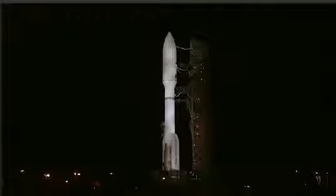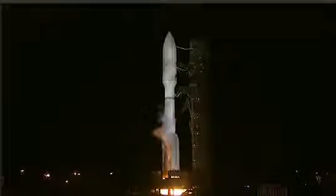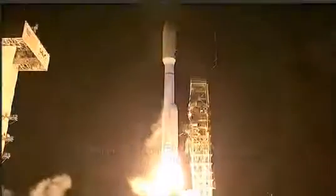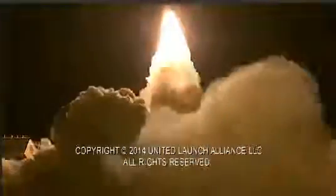T-minus 10, 9, 8, 7, 6, 5, 4, 3, 2. We have RD-180 ignition, and we have liftoff of the United Launch Alliance Atlas V rocket carrying the NRO L-35 mission for the National Reconnaissance Office.